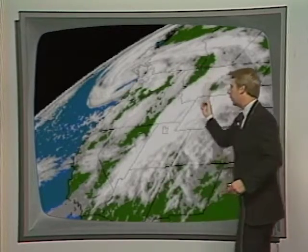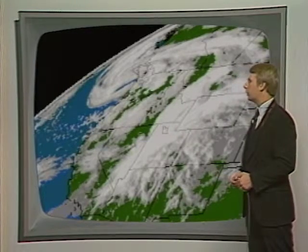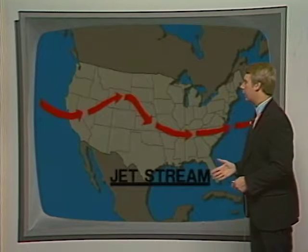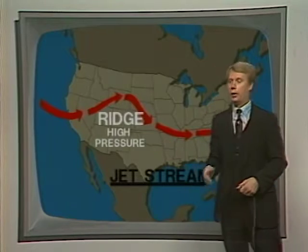Here's where the cold front goes right now, down through Utah. Heavy snows down into parts of Arizona from that whole system too. The jet stream winds tonight are blowing something like that, up above 20,000 feet. We have a ridge here on this side of the jet stream, which is a high pressure area.